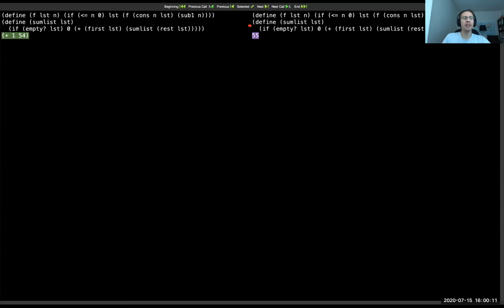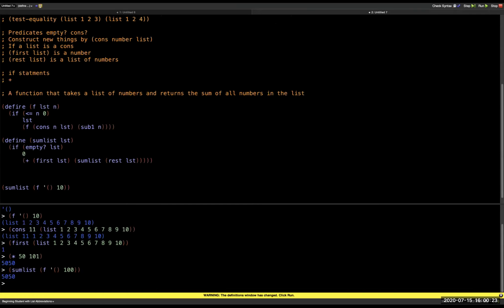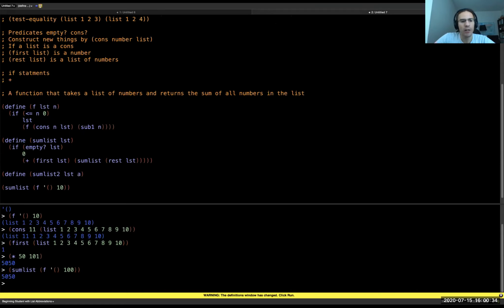Okay, so how do I do it if I want to keep a running tally? Define a variable. Sure. So let's call this define SUMList 2, and let's keep a tally. I'm going to call the tally accumulator. Now, how does the function definition change?